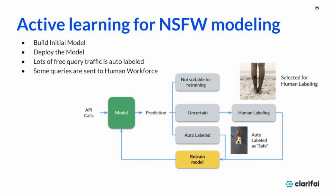I'm just going to talk about one example where we did this ourselves internally. So we had a not safe for work model. It was built by training on a lot of data, but we deployed it and got a lot more data, because it's amazing how much not safe for work data is out there, and was submitted to our models as part of a moderation process. And so we get a bunch of data coming in, and we decide the model is confident enough that we're just going to automatically label that as additional examples.